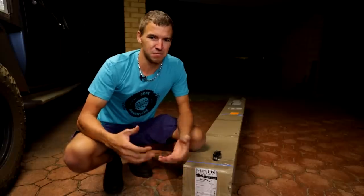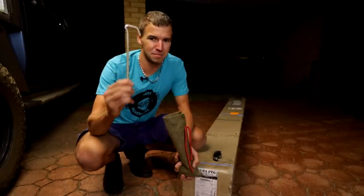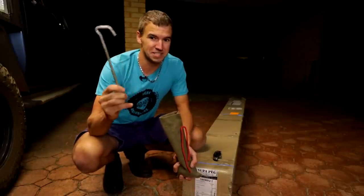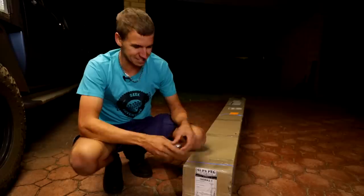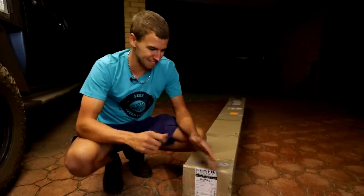This awning is from a brand called Supa Peg. Now, I'm familiar with Supa Peg mainly because I'm a big fan of their steel tent peg. I reckon these are a great unit, and especially at the price that they come at, really good product. But I never even knew that they do awnings until I saw this one on their website. And it was the right shape, the right size, and everything just added up.